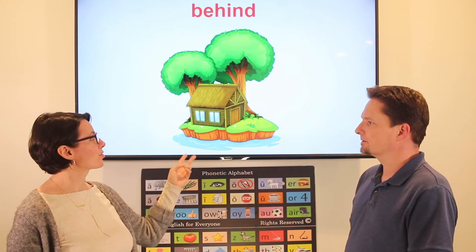Very good. Let's practice. Behind. How many trees are behind the house? There are two trees behind the house. How many trees are behind the house? Respond.